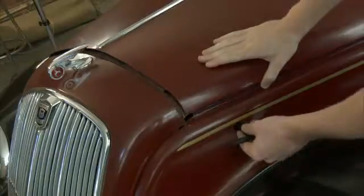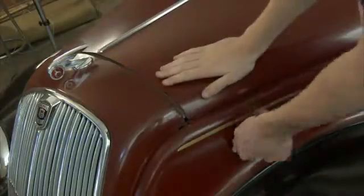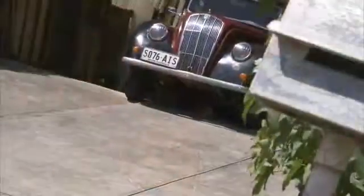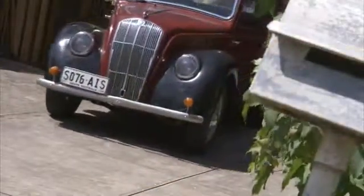Neil's just happy to have completed his project and got the car roadworthy. The best thing about working on this car was that I got to finish it and now I get to enjoy driving it. As it was easy to work on, it didn't take too long, and now I can just sit back and enjoy driving.